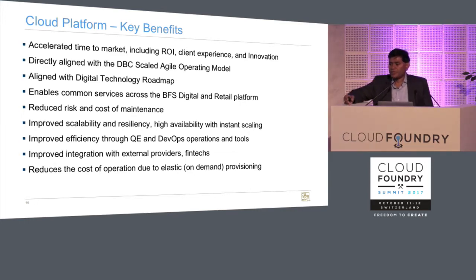Of course, improved efficiency through QE and DevOps operations. There is a DevOps pipeline, and also the monitoring layer, right? Integrating some of the existing monitoring stuff with the dashboard for Cloud Foundry. Of course, the reduced cost of operations because of the elastic provisioning, the auto scaling that is happening there.